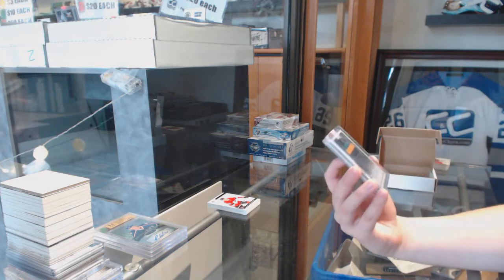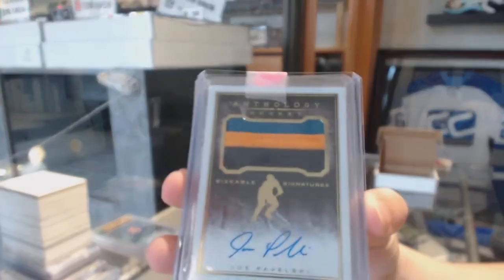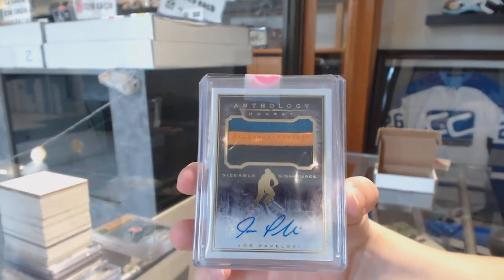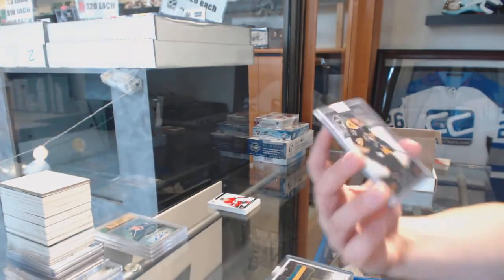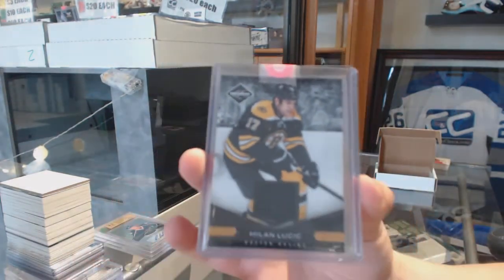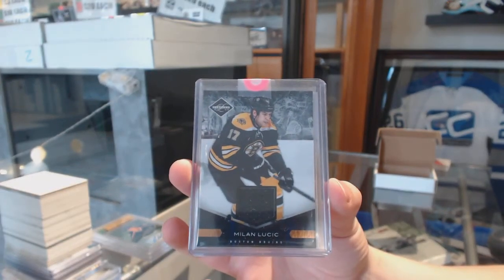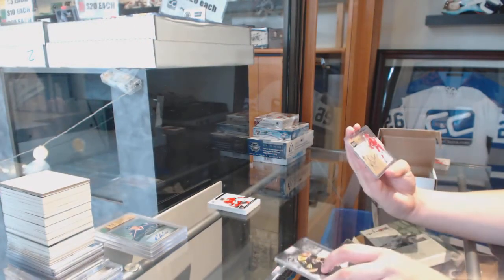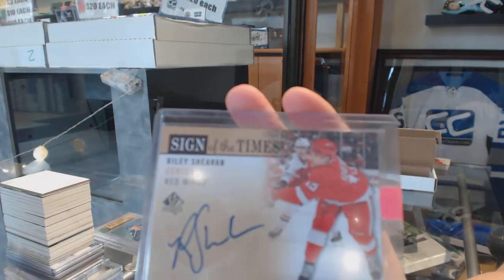We've got an anthology patch auto for the San Jose Sharks of Joe Pavelski. Jersey of Milan Lucic for the Boston Bruins. And a Sign of the Times for the Red Wings of Riley Shahan.